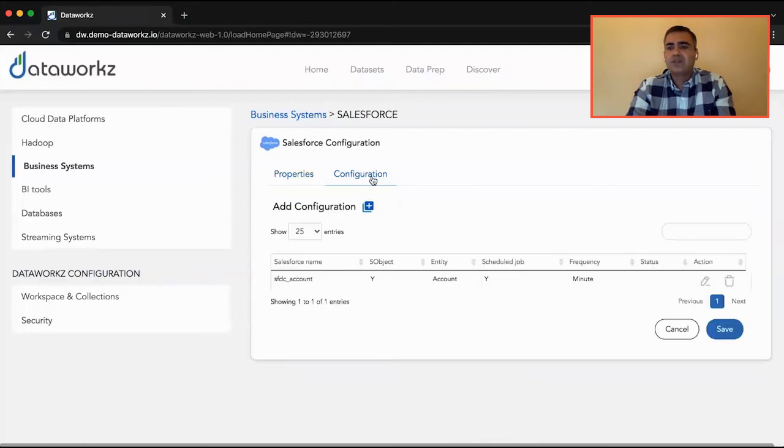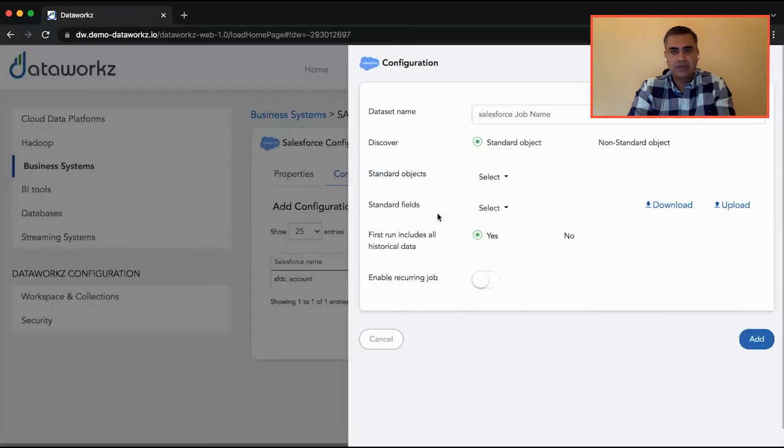So if I was to configure, and this is where the whole notion of a marketing team or a non-technical user being able to come and connect with Dataworkz or connect to Salesforce, this would be the experience that they would have. Let's say I wanted to pull the opportunity data from Salesforce. So I just say opti_sfdc.